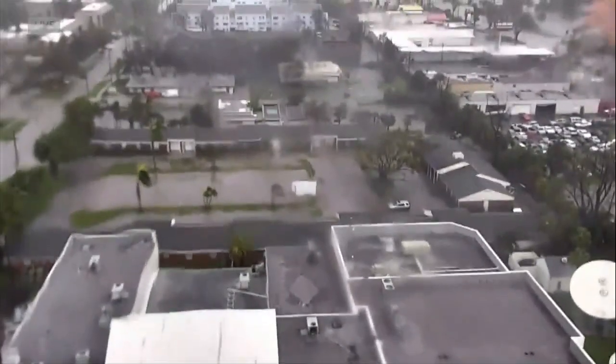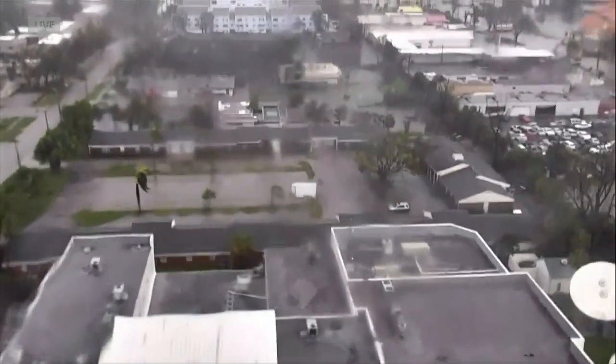We start our 4 p.m. news hour with Hurricane Ian making landfall in southwest Florida earlier this afternoon as a Category 4 storm. Winds in some areas reached more than 130 miles per hour. And this is a live look at Fort Myers, near where the storm made landfall.